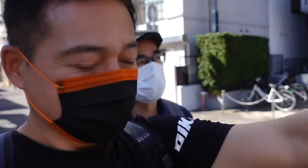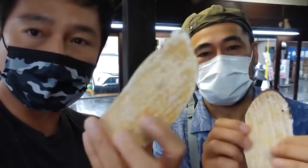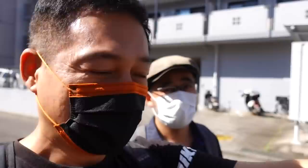That looks good too. Okay, so now we're gonna stop by and say hello to the lady who owns the sweet potato shop. We came here the last time. Once again, if you missed our Kawagoe video, the street food video, make sure to watch that because that was a good one. And we have a lot of recommendations on that video. And we also visit the sweet potato shop, which we're gonna go to right now because she makes the best sweet potato chips in town.